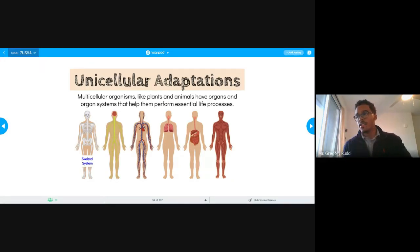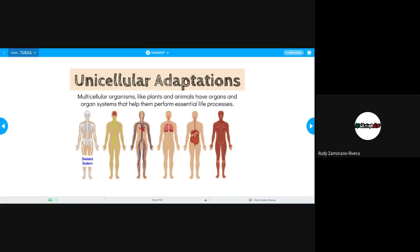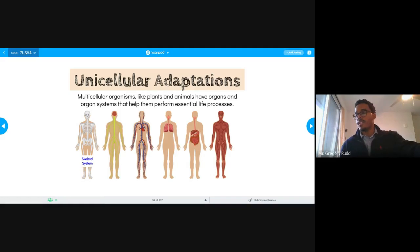Okay, so what about this next one? We can see the brain here. Does anybody know which organ system this is? The brain, and we can see all of these nerves shooting out from the brain. Nervous. Excellent, thank you, Rudy. Yeah, so this would be the nervous system.